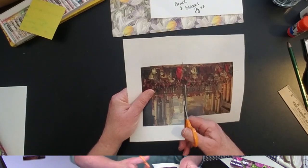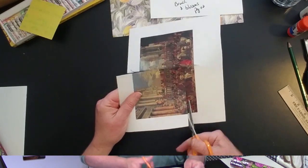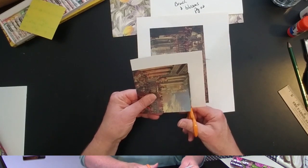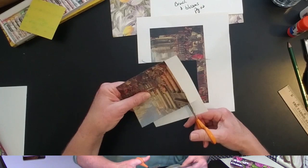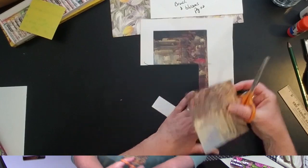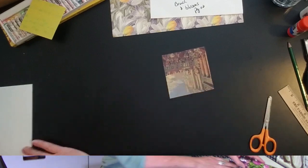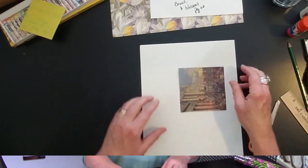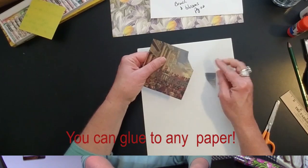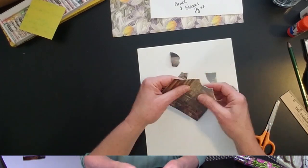Put up my paper. And I've got my 4 inch by 4 inch square. Now I'm going to glue it on my white. And you recall for flowers, what happened was that square got torn into bits.